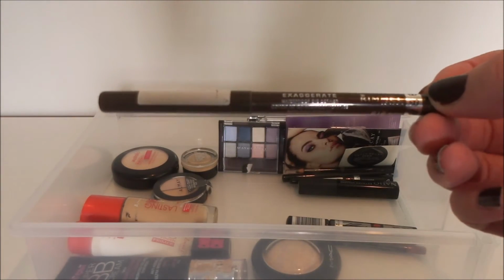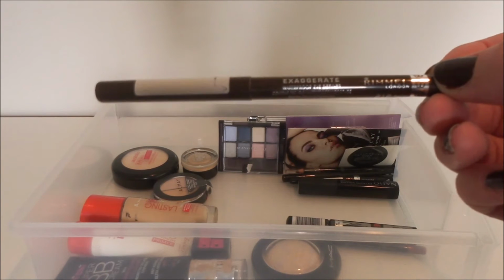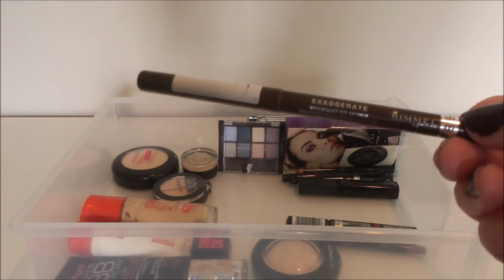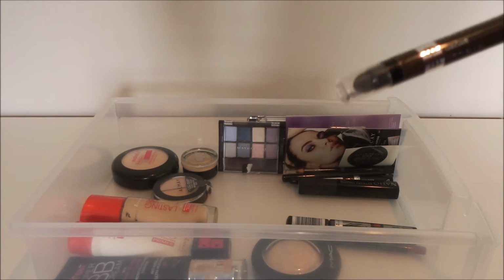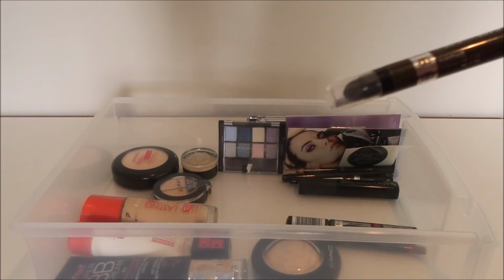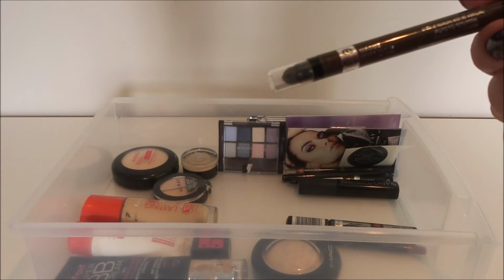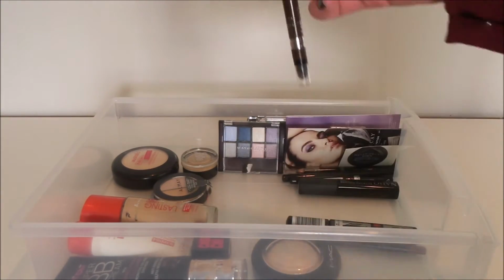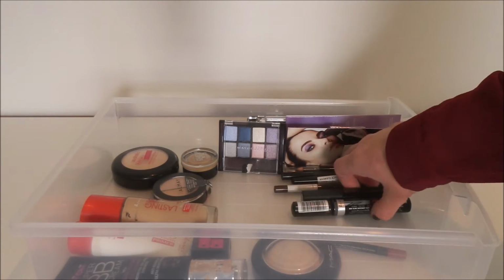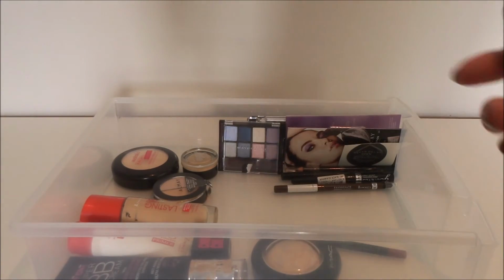And I'm also keeping in my Rimmel Exaggerate pencil liner in rich brown. I love the colour of this, and the formula is so creamy, it's so easy to use. And it also has a smudger on the end, which I use when I make a mistake and I can just kind of smudge it out. So this is my favourite eyeliner to use at the moment. And for mascara, I'm leaving in the same 2 that I had last month.